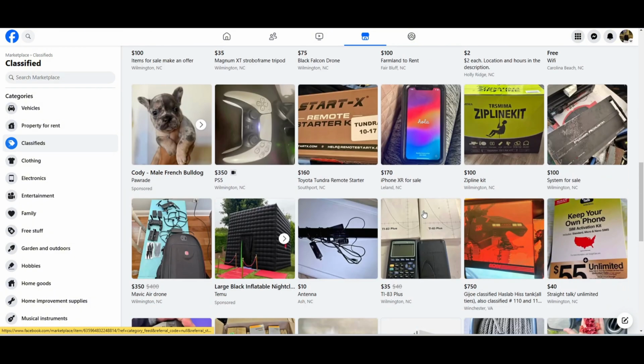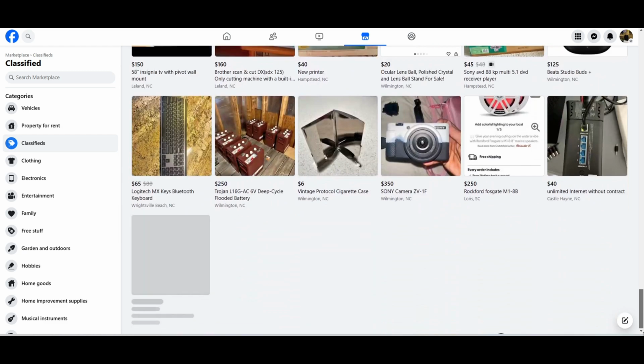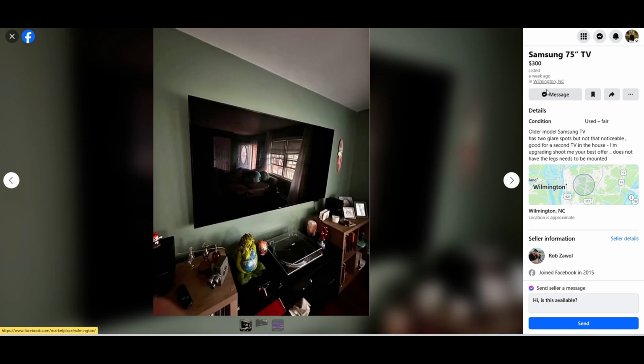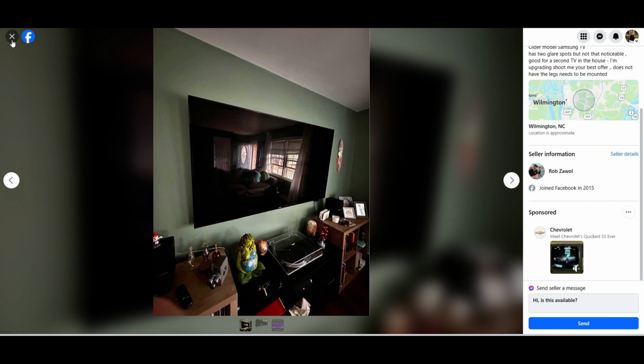So classifieds. I'm just very confused what the word classifieds means, because you would think this whole thing is classifieds marketplace, but let's just click this here and see if the category is literally classifieds. Well, they don't usually tell you, so yeah. I'm just really confused here. Very confused. And of course you can message, you can save, you can share this, you can report it, which wastes time.